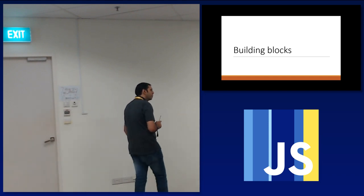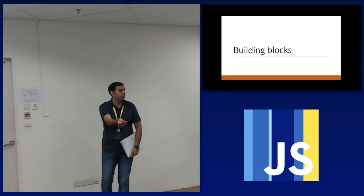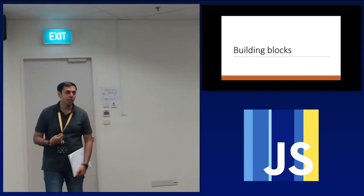Can that stay on your mobile? Can you interact with a web app just like you do with the native app? Can it give you push notifications? Can it give you offline capabilities? That essentially is the question that progressive web apps try to answer.